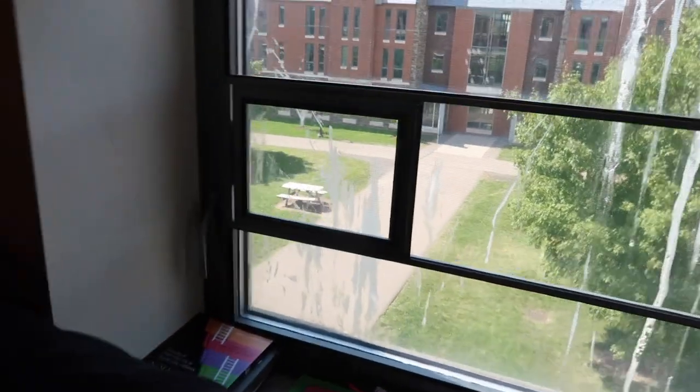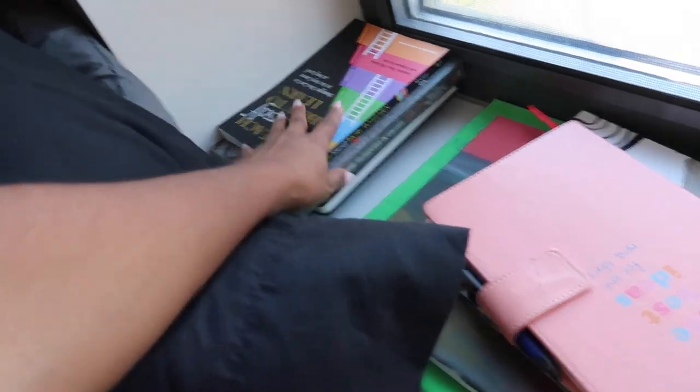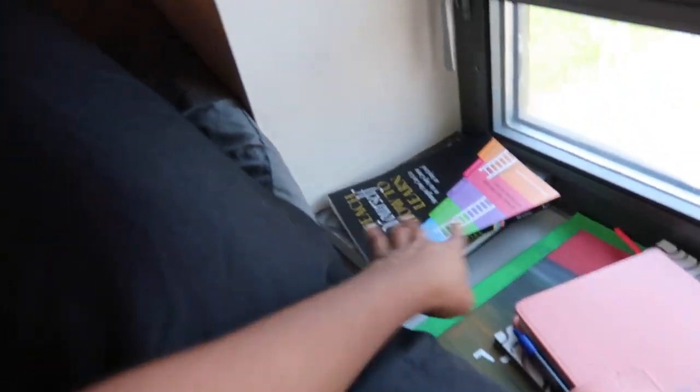But I have some paintings that I drew from Paint and Sip at BSU events. My journal, I journal every day. I just started back up again after not journaling for about a month. And I could feel the effects on me. I'm so much more peaceful when I journal, y'all. It's not even funny. Some books over here on how to be a better student. Some more flowers that I got from the deals and discount store.